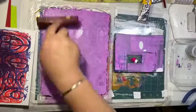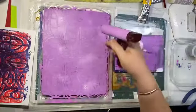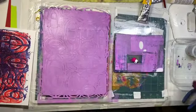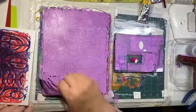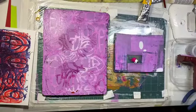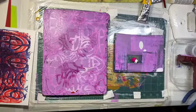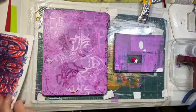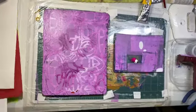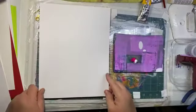Uh-oh. Oh, now we've got polka dots. I'm just going to keep braying. Now see, it's starting to pick up over here. See how it's picking up enough paint that it's leaving bald spots? So I'm going to stop. I'm going to pull this up. And I'm going to pan it because there's nowhere to lay this wet stencil. Hope I don't get it on everything. I'm going to pull up a white sheet if I can be fast enough. And I'm just going to put this on a piece of white paper. See what we get.